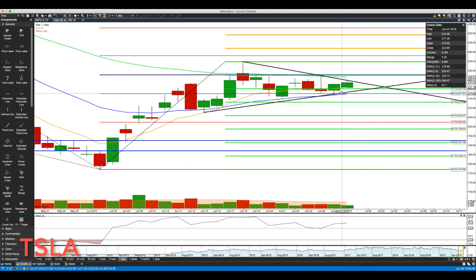Tesla end of week wrap up. Didn't do a video yesterday. It's really done nothing all week. It's stayed in this range. Now I've moved the trend line. Our new defining point is this high from June 26th, which is 227.23. If you don't know what a defining point is, check out our videos on trend lines.